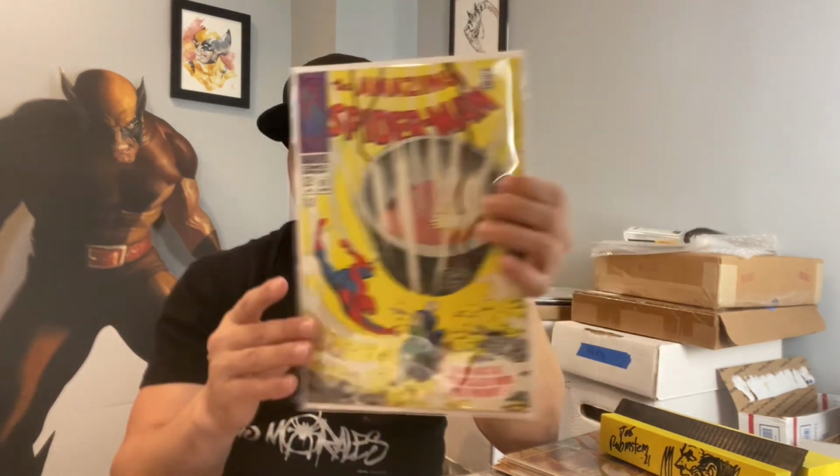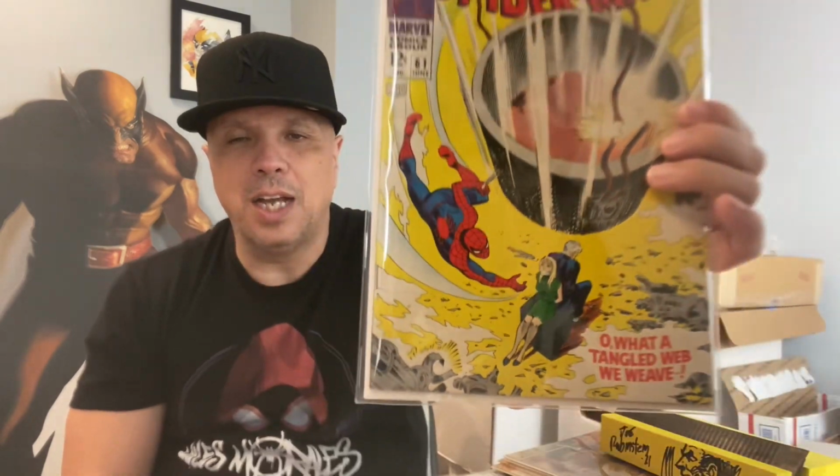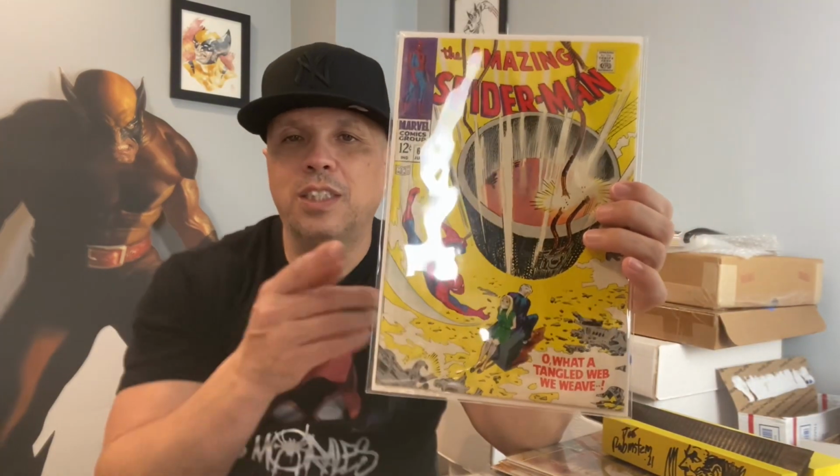I got these books for, I want to say, 20% off what the vendor had them at. And they were fair prices. So super, super happy with that. And this is the first cover appearance of Gwen Stacy for you that don't know that. So although she's not a huge cover appearance compared to the MJ cover, this is Gwen Stacy's first cover. Then there was a key that I can't pass up.